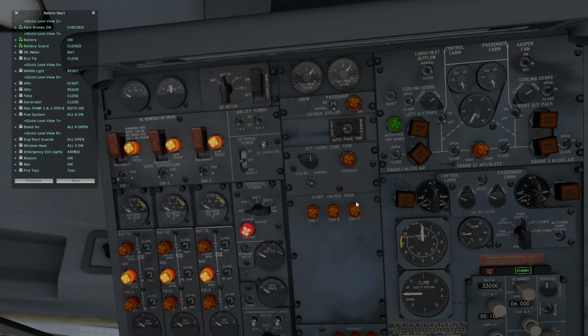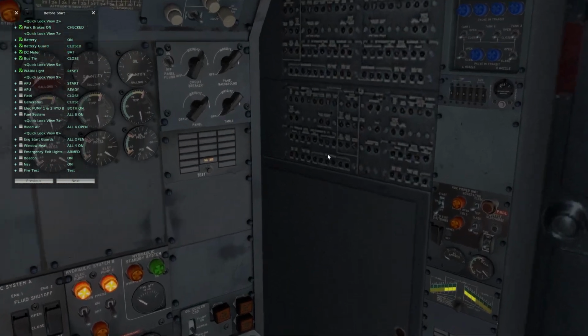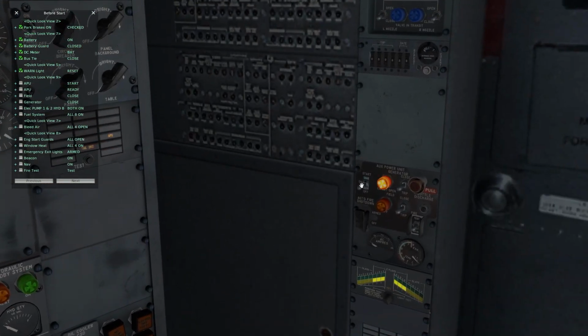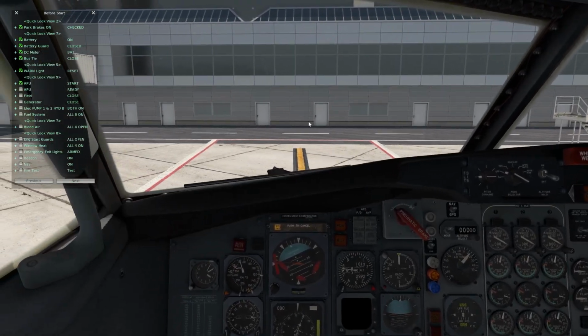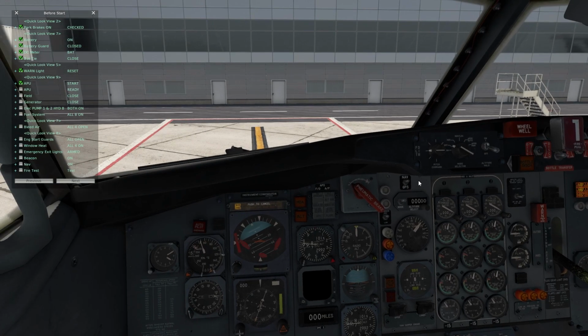So I'll put the battery on and guarded. DC meter to battery, bus tie, warning light, that's all good. I actually am going to start the APU right away just because it doesn't take very long to prepare this aircraft for flight. So I'm not going to bother with the extra faff of putting it on external power first. So that's the APU spinning up. We'll just wait a minute for that to become available. What can I fiddle with in the meantime?